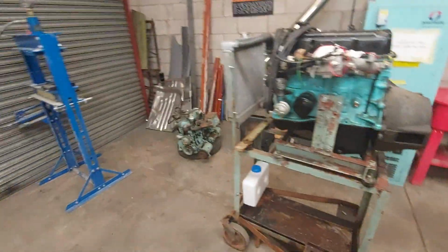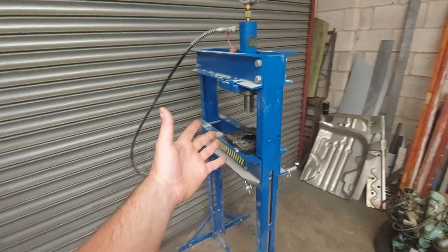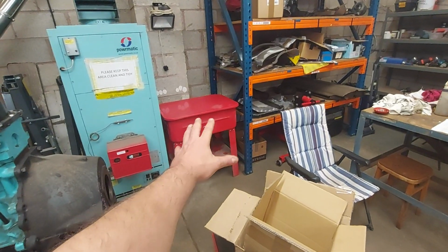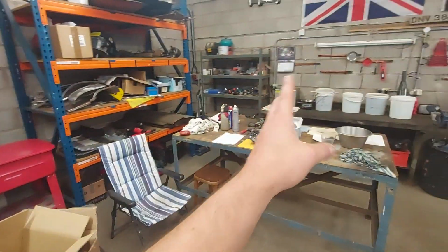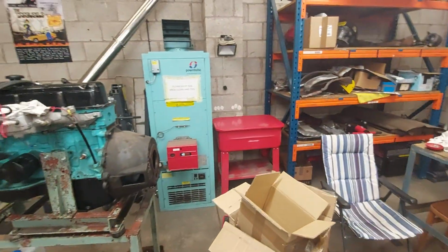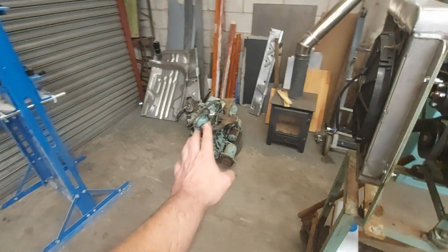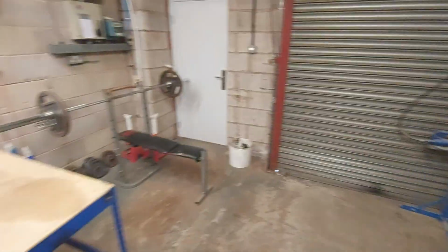We bought a hydraulic press, which is a bit basic, but it would come in handy in the workshop. We also bought a parts cleaner just to help with really dirty mechanical parts before they go in the ultrasonic cleaner or before they bead blast. That needs setting up. That little crossflow is for sale, 1.1 litre we think it is. It's a 711 block, about 300 quid.